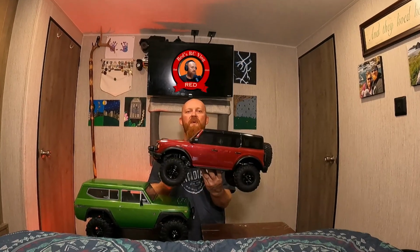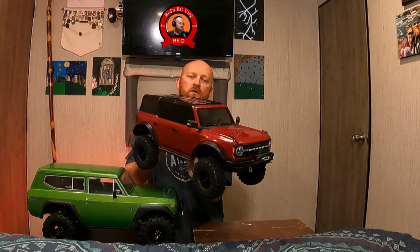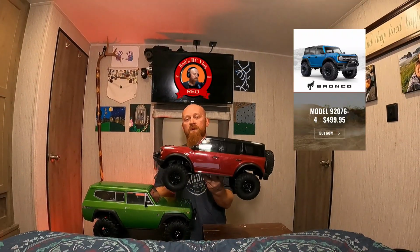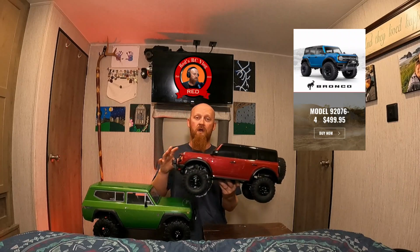All right, you guys, first thing we're going to be looking at today and talking about is the price of these vehicles. Now, they are different vehicles. They do have different features and different options, but the prices are also very, very different. You can pick up this Traxxas Trx4 2021 Bronco at your local hobby shops, Traxxas website, A-Main, even Amazon, you guys, but you're going to pay around $500 just for the truck. And then you got to get a battery and charger as well. That's pretty normal, but $500 just for the truck.